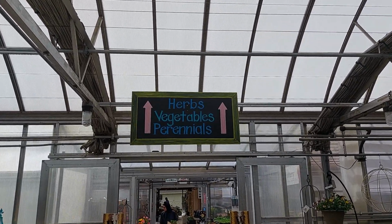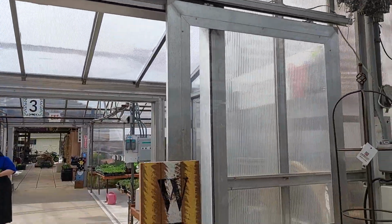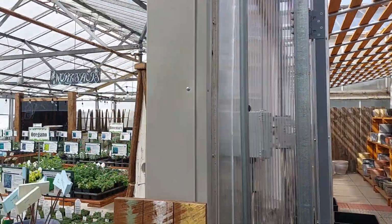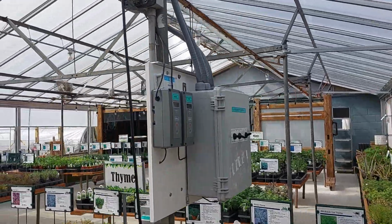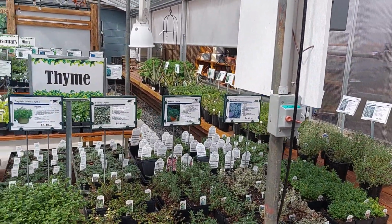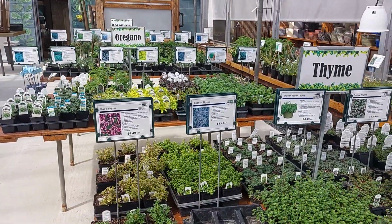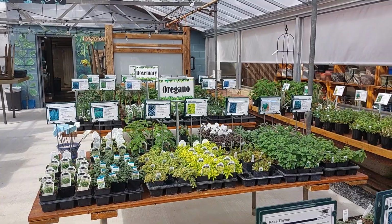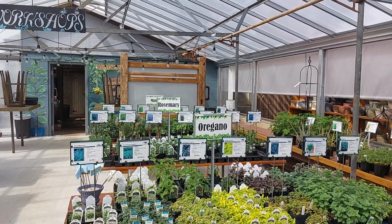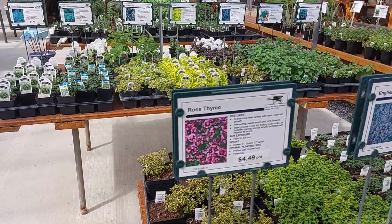So we're obviously heading into the herbs. This is pottery over here. And this is the part of the whole place that I spend most of my time. As you can see, this is just their thyme section. They've got lots of thyme. I spend lots of time here. That's their oregano. They have so many varieties of everything. They have multiple varieties of rosemary, mints. I'm always impressed with their thymes. Rose thyme. Who else has rose thyme?